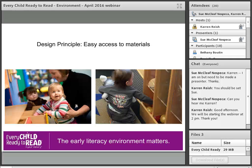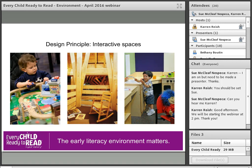As far as easy access to materials, we want to put as much as possible at the child's eye level. Now, in the Every Child Ready to Read project, of course, we're talking about children from babies on up through age 5 or 6. So we want to have things at a level where they can see it, where they can grab the books, or CDs or whatever. We want to create some small nooks that will have materials within easy reach for them, possibly using small scale furniture, or having open floor space or beanbag chairs, etc. So those are just a couple. We're going to talk about all this in more detail.